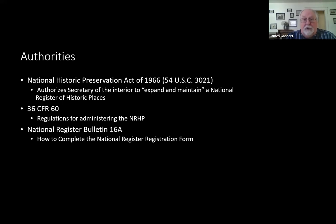The regulations, 36 CFR Part 60, set forth the procedures for nominations and how nominating authorities process nominations, and the National Park Service must follow these regulations in order to actually list or accept nominations or additional documentation. The National Register has been around since 1966. We've produced many, many guidelines, guidance papers, National Register bulletins, for example, that can answer a lot of the questions you may have about the National Register of Historic Places. So please do refer to our guidance before you start wading into the process of either nominating or amending a nomination.